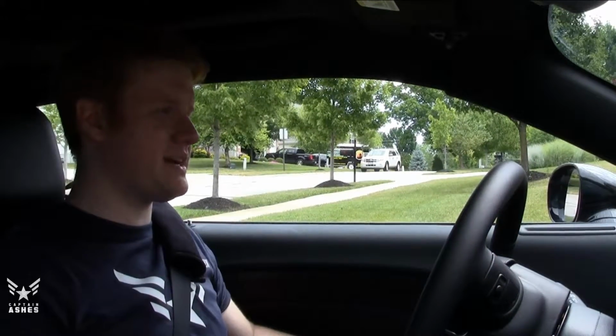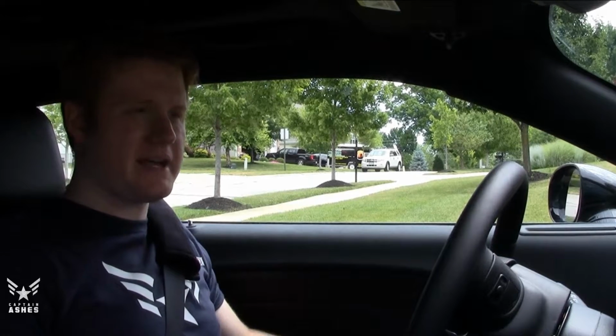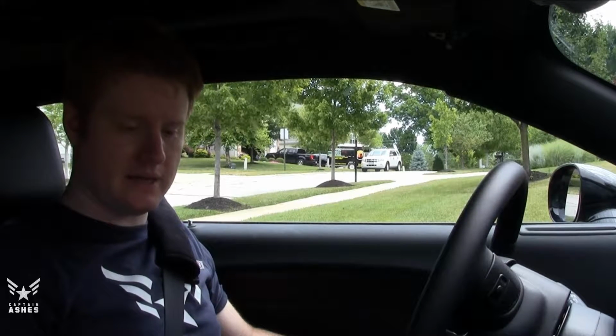The battery's in the back. I've got the spare in the back as well, right next to the battery, which is lowered into the trunk. I guess my only other complaint would be that... here, I'll just go ahead and show you.